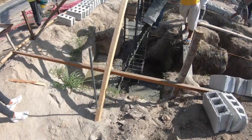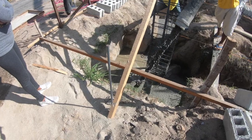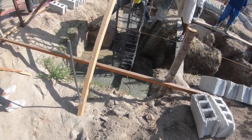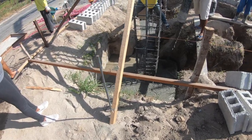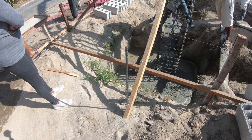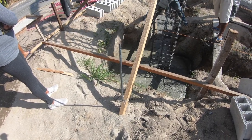This is the one that they use first for the sloppy mix, getting the pumper truck lubricated. You see they're coming back and putting more shotcrete in it. It'll mix together, the water will run out. And they're gonna put enough in here to bring it up to grade.